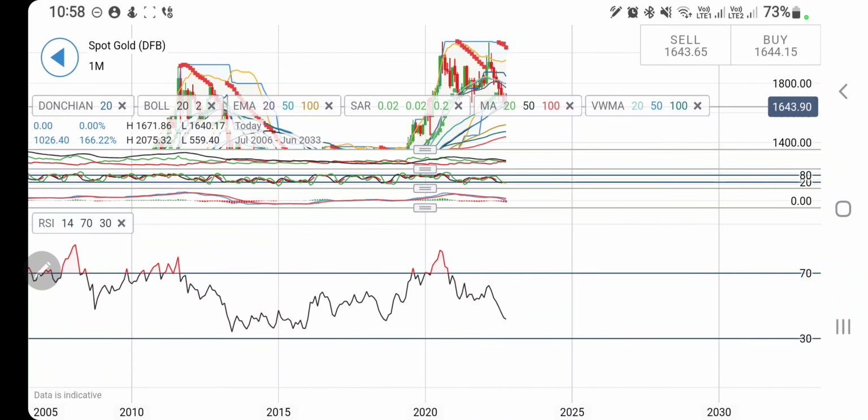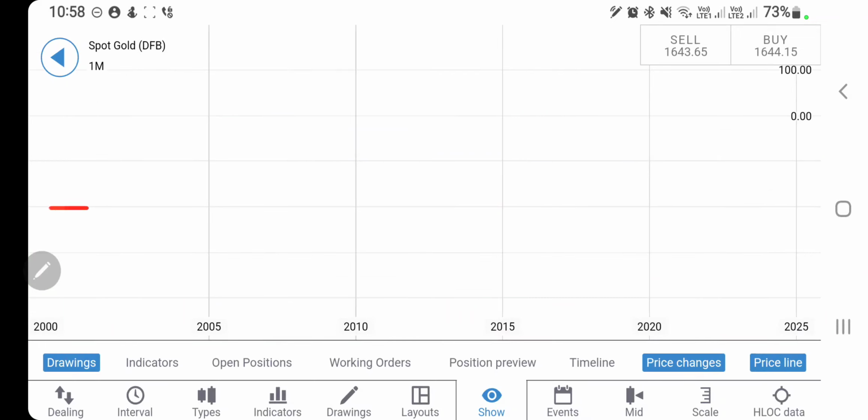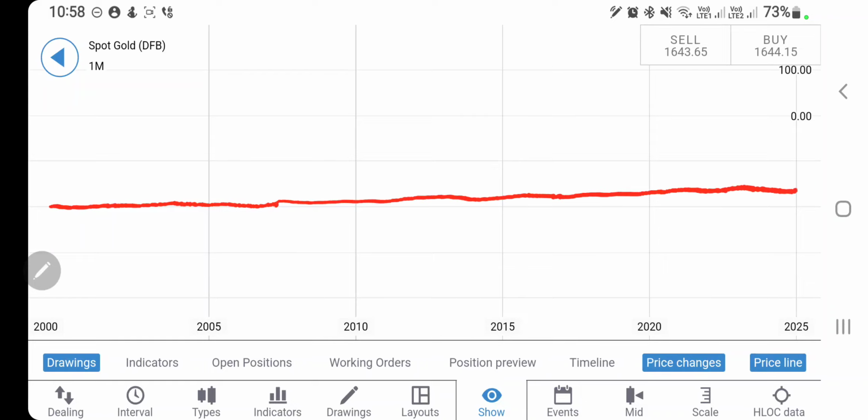So now we have seen the charts and indicators. Time for me to define the strategy for you so that you can profit. Let's have a look. We'll see where you should enter for a buy entry, where you should find the resistance, and which position you should take in order to profit on the short side. First thing is, it has closed at 1643.